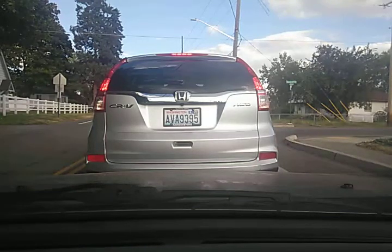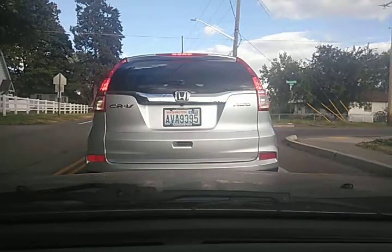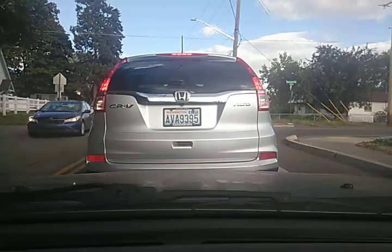Show the cockpit view again. Come on, there we go. Go back to it again. There we go. Yeah, I think that is an Airbus because it's got the joystick, over here on the side.